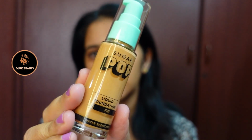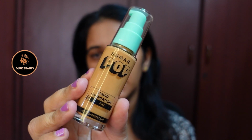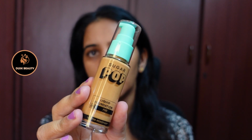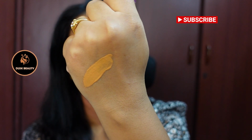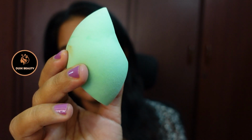Now let's get on to the foundation. So this is the foundation and I have chosen the shade Fig. So this is the last shade which was available. So I believe this will suit the dusky skin tone, which is my skin tone, a medium to dusky skin tone. So this is the shade. I think it might be a little dark for me. Try. I'll use this makeup sponge.